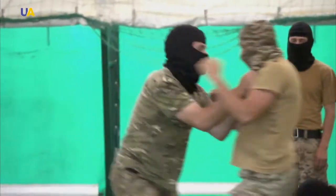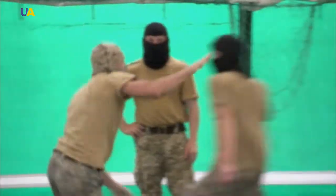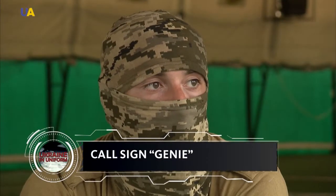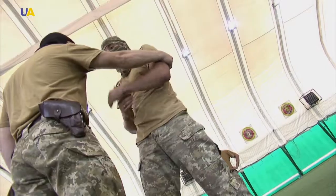Agility and teamwork can't be achieved immediately. The border guards practice using weapons and hand-to-hand combat skills daily. We improve our skills, which we learned earlier practicing hand-to-hand combat. Physical training plays an important part as well. We do morning exercises and practice hand-to-hand combat. We repeat it every day.